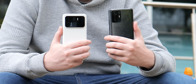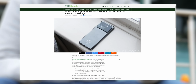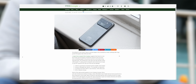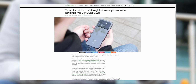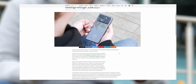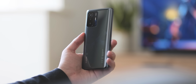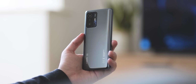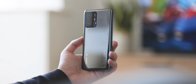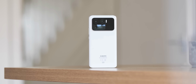The Chinese OEM has had an excellent 18 months, seizing upon the downfall of compatriot Huawei and making huge gains in vast swathes of the market across the globe. A lot of this is thanks to the Mi series of smartphones, which is, as of the 11T Pro, effectively no more. The brand new Xiaomi 11T Pro is the first such device to drop the Mi branding, and although technically still the Mi 11T Pro, it stacks up well against the flagship Mi 11 Ultra, which was released earlier this year.